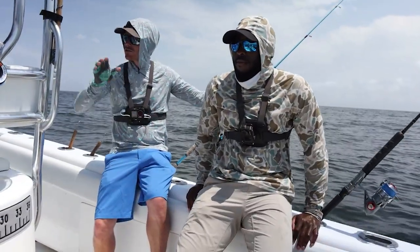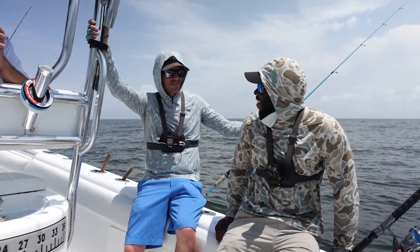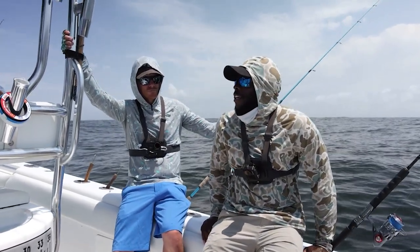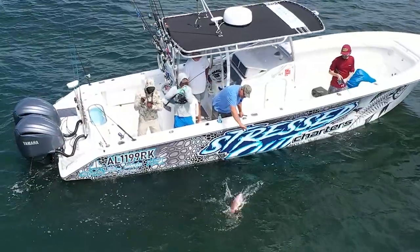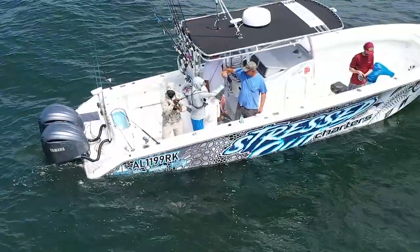What is the biggest one you caught today? I mean, you did lose a doormat triggerfish, but I would say, what'd you say, Captain? 10, 12 pounds. We got into a lot of really decent ones. They're pulling drag like crazy.